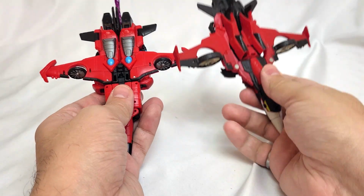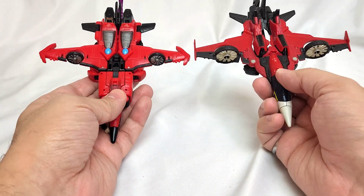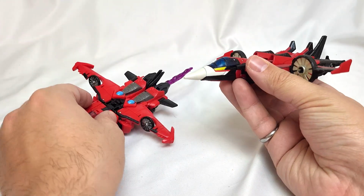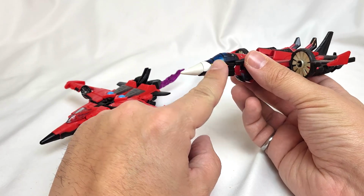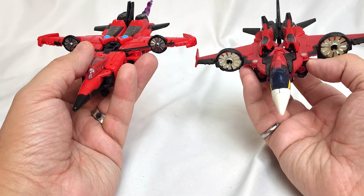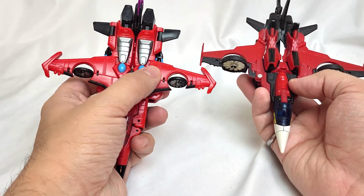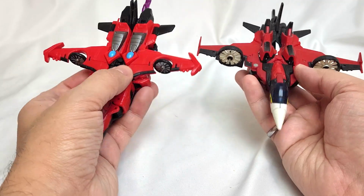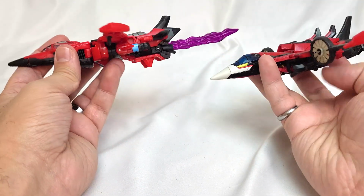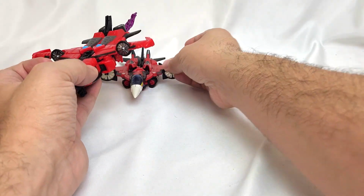First, here is our Thrilling 30 Windblade. So we can see here how things might have changed, how things have remained the same. The Thrilling 30 Windblade is really the only one that's gotten this painted cockpit piece. All the others I think have just been regular, but there is how they look. And I think Cyberverse, the big thing is having some bright colors on it, which does help out a lot. And overall, I feel like this is a cleaner jet mode than this one, but that's how they look together.